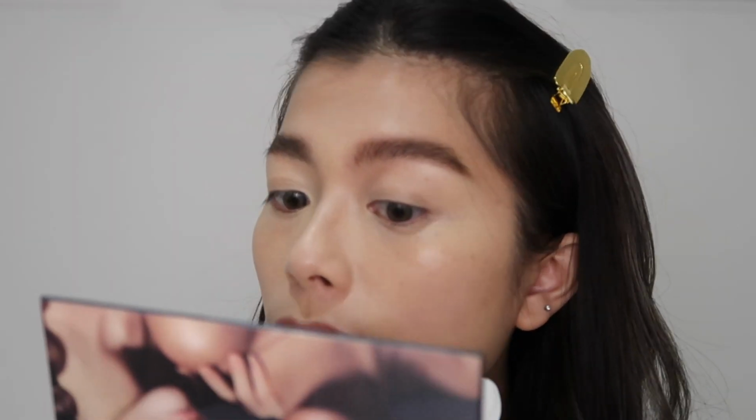It comes with a mirror. That is good because most of these powders, especially for £10, might not come with a mirror. And a little puff. But we're going to try it now. I'm going to zoom you guys in because I have this little dot right here. Thank god, I think this is my shade.